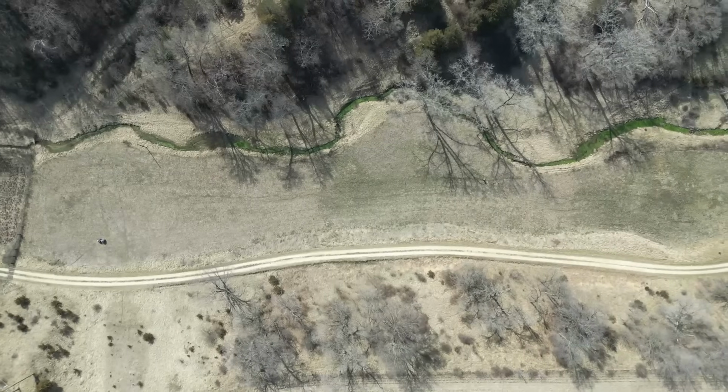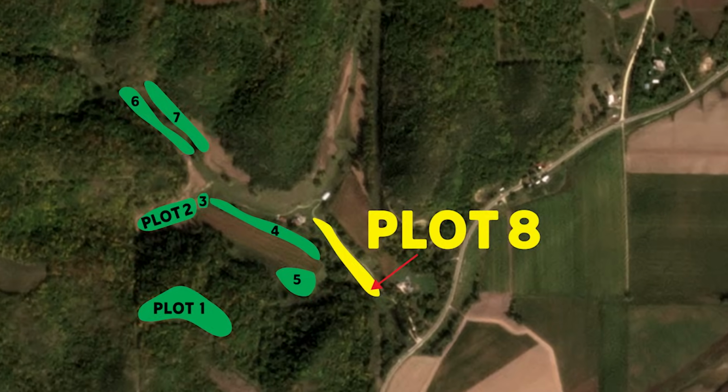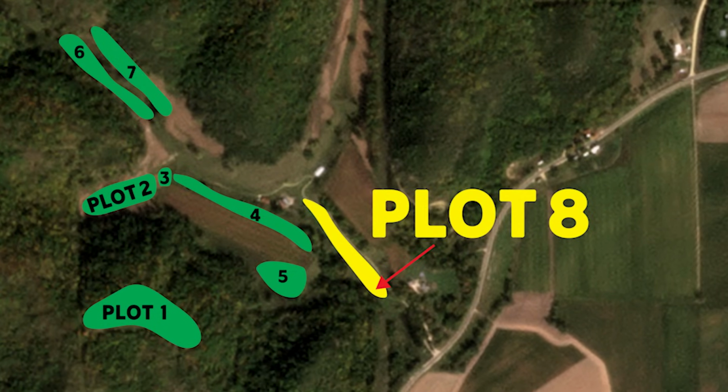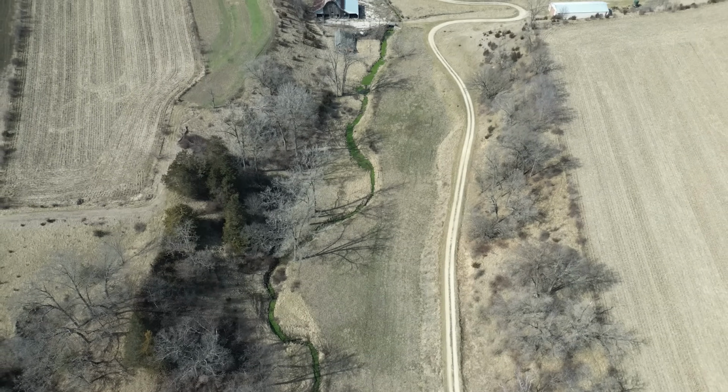I think we're up to plot number 7 or 8. 8? I think it's 8. Yeah, plot number 8 is along the driveway. I've decided to put this whole thing into beans this year, except the very upper end. As you get closer to the buildings, I'm going to put that into sorghum.